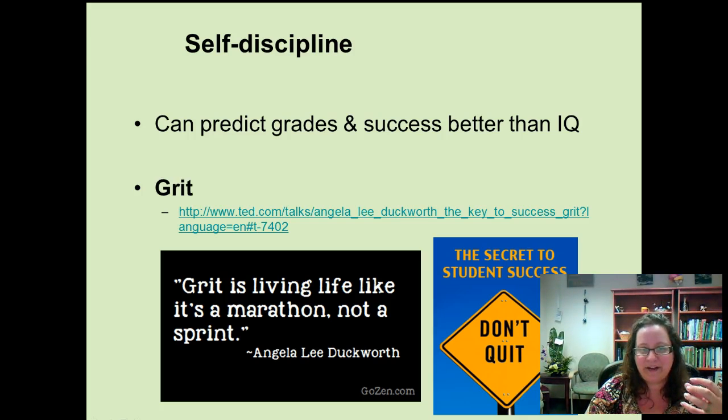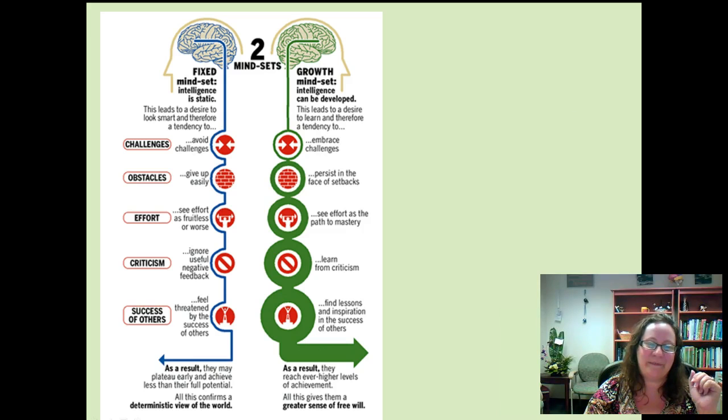People can also be high or low in grit. And grit is this idea that you're just not going to quit. So you live life like it's a marathon, not a sprint. Even if things get hard, you keep going. There's a great TED talk about grit, but really it's just saying some people are gritty. So even if life gets them down, they're like, you know what? I'm doing it anyway. And they're just gritty. And so some of those factors are even more important than IQ.